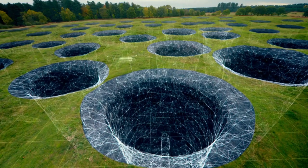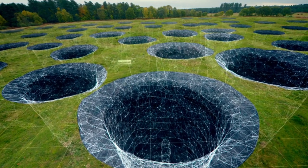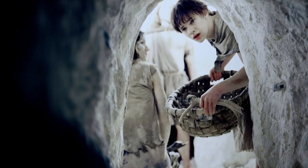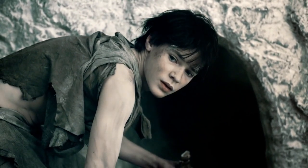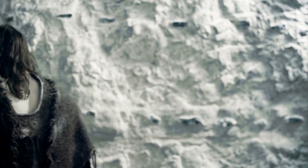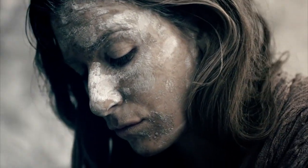Each one of the 450 shafts that you can see on the surface would have been like this. This particular one descends 12.5 metres down through the solid chalk. Quite an achievement when you think that the people excavating this were using stone and bone tools. This would have taken months to excavate.